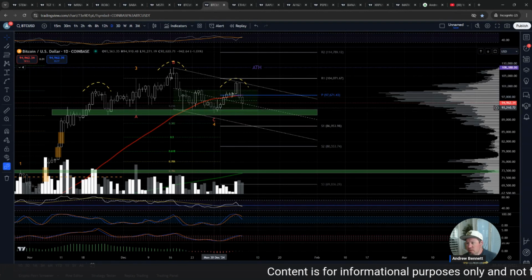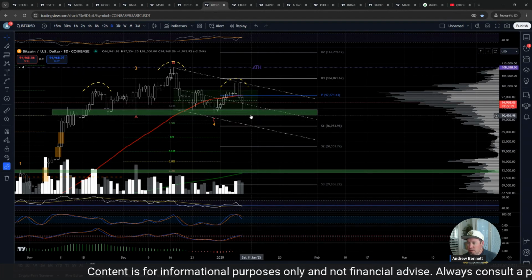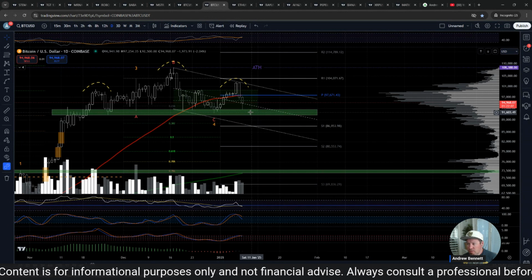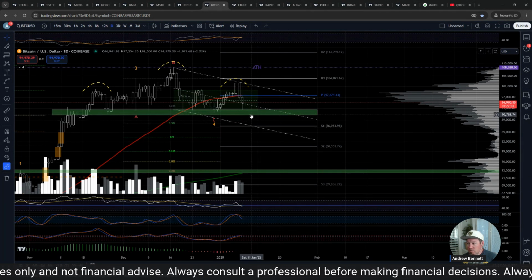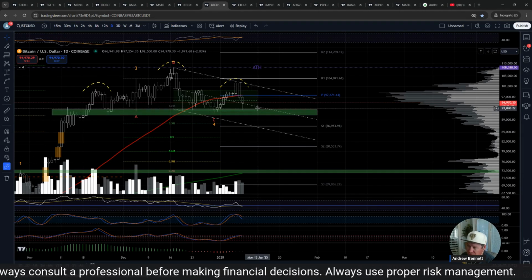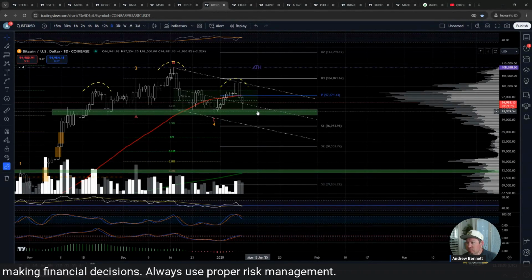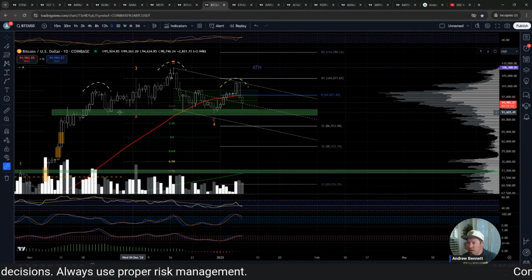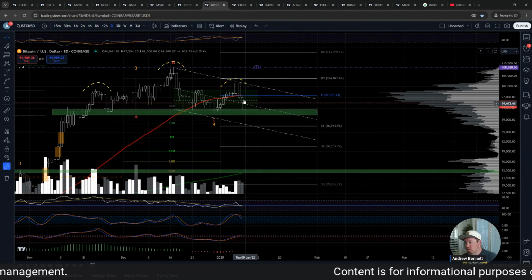If this is going to be a larger ABC and we're really going to tank down, there's going to be people out there that are going to look at that as a shorting opportunity. I'm going to tell you right now, that's going to possibly very strongly act as resistance. So that 91, 90,000, even 92 area, we're going to be talking about that area if we break down.